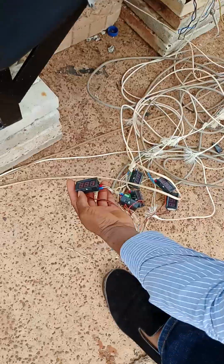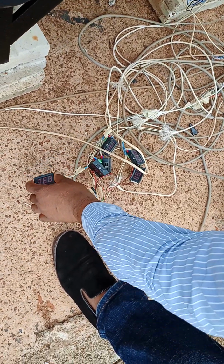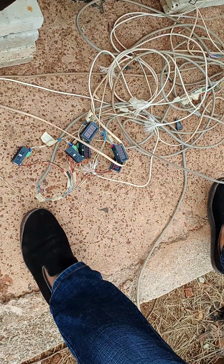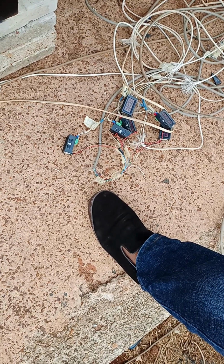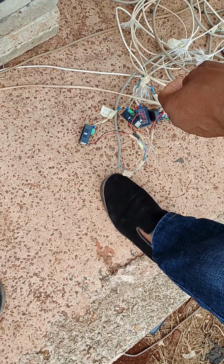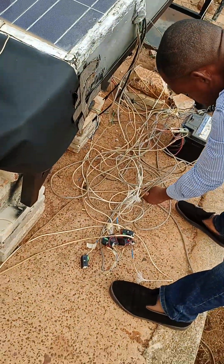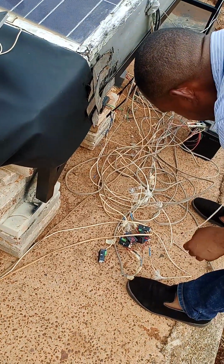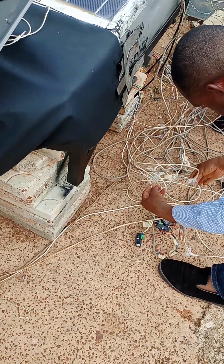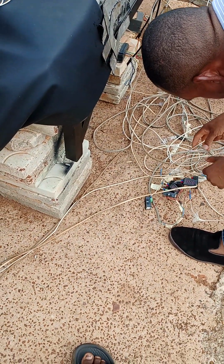You can see this is a hot afternoon, about 11 to 12, and it's measuring 32.1. This one is 31.3. Of course, we have the one for ambient. Let's take this to be for the ambient. Let's determine the temperature of the ambient now.